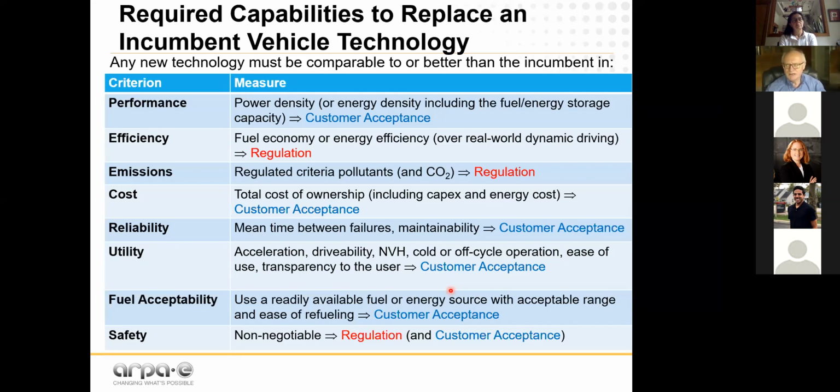There, as you know, in FMVSS, there are various safety requirements around minimum vehicle acceleration rates and things like that. But typically, most vehicles are well beyond that. And so performance tends to be a customer acceptance requirement. Efficiency, fuel economy or energy efficiency, as you know, is subject to regulation through both EPA and NHTSA. Criteria pollutant emissions are regulated by the EPA. The costs, and by that we mean the total cost of ownership, including the ongoing energy cost or fuel cost, is normally a customer acceptance requirement.